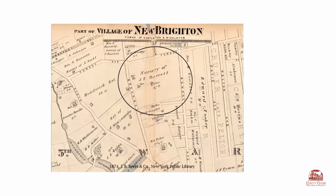was working on the nursery that their father had established some time ago, about 30 acres. And you can see the nursery of J.T. Barrett here within that circle. Daniel Regan was an Irish gardener who worked at large estates in Ireland before coming to New York. And he encouraged Barrett to read books about landscape design. In Barrett's 1916 memoir, he speaks of reading Andrew Jackson Downing and the work of Calvert Vaux and Frederick Law Olmsted.